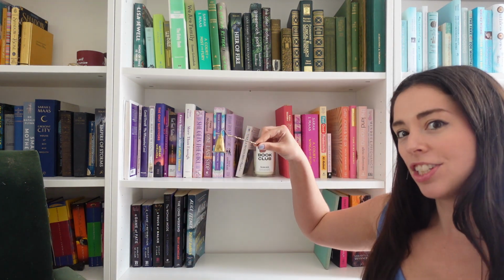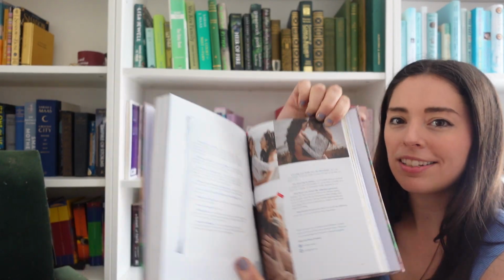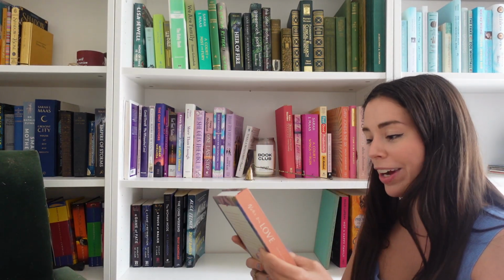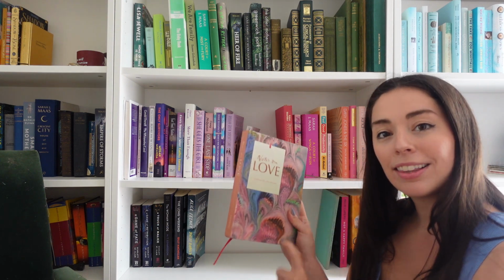I have my vintage candle snuffer and my book club candle. I'm actually in this book, here, planning a fun lesbian wedding. Look at that. That's me and my wife, and then a little essay that we wrote. Well, basically we just answered their questions, but pretty cool, right? So it's Notes on Love, essays on life, love, and loss.